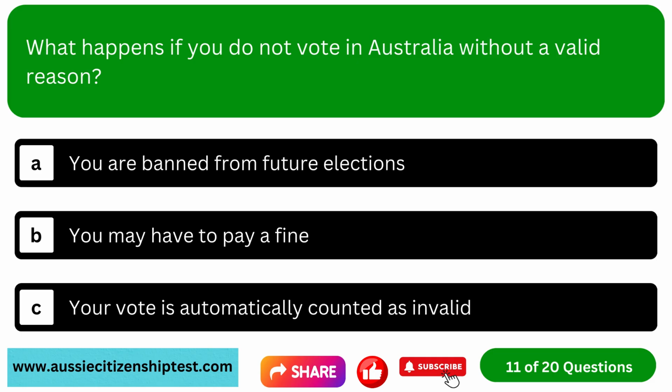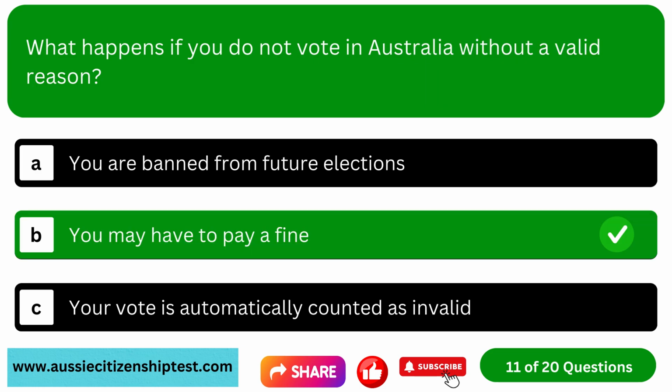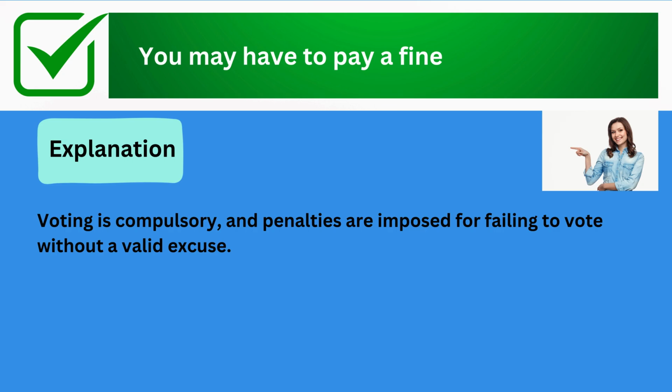Question 11. What happens if you do not vote in Australia without a valid reason? Option A, you are banned from future elections. Option B, you may have to pay a fine. Option C, your vote is automatically counted as invalid. The correct answer is, you may have to pay a fine. Explanation: voting is compulsory and penalties are imposed for failing to vote without a valid excuse.